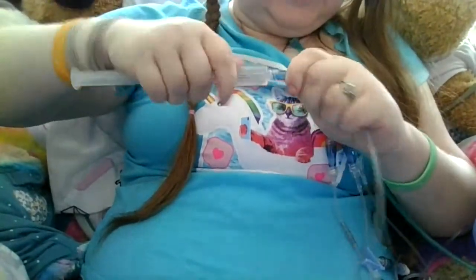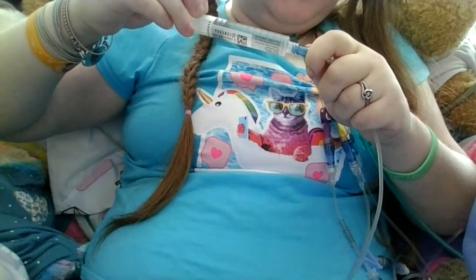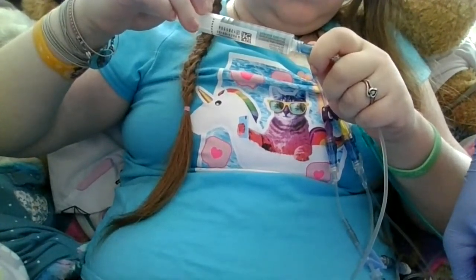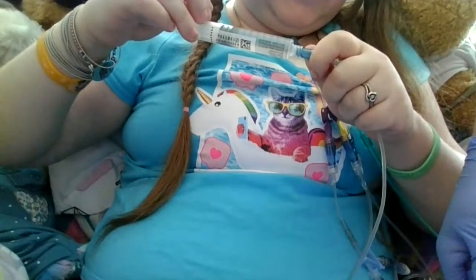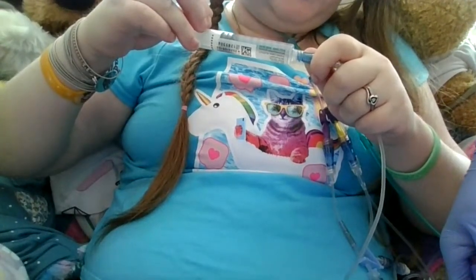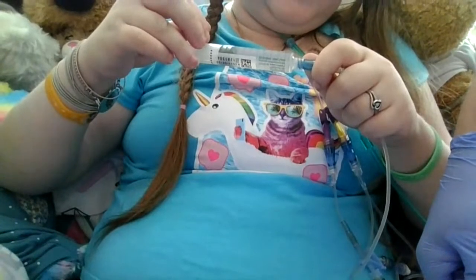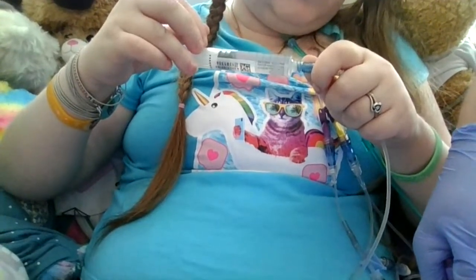I have a lot of meds. This one, I have to push really slow because it has Benadryl in it. It's diluted, but it's still Benadryl, so if I do it too fast, I'll get like a burning, crushing feeling in my throat. It kind of feels like CAT scan dye. It's kind of the same thing. You just don't get as warm. But if you push it slow, you don't really feel anything.